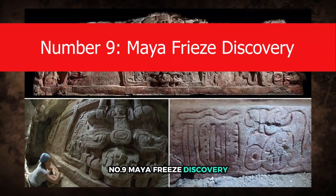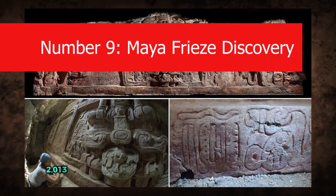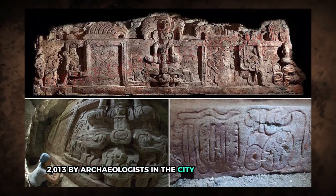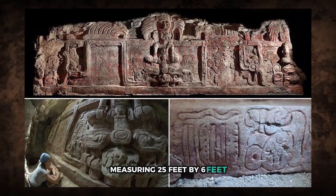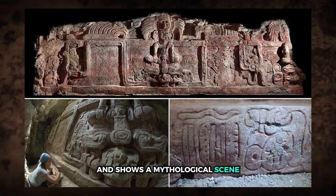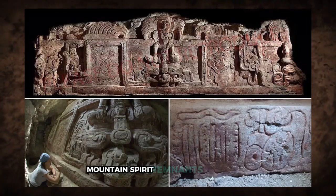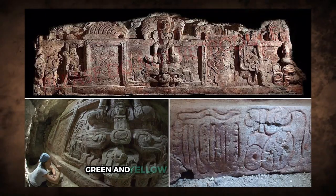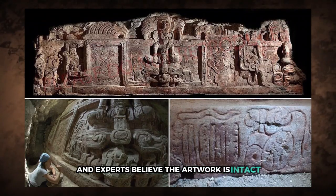Number 9. Maya Frieze Discovery. This huge Maya frieze was found in 2013 by archaeologists in the city of Holmul, Guatemala. Measuring 25 feet by 6 feet, the frieze is impressively preserved and shows a mythological scene where a ruler sits atop the head of a Maya mountain spirit. Remnants of red, blue, green, and yellow paint remain visible, and experts believe the artwork is intact.